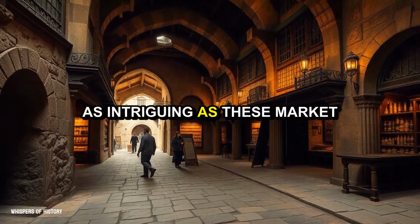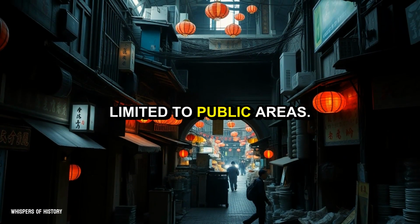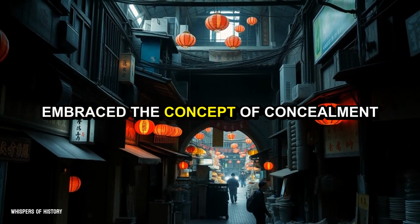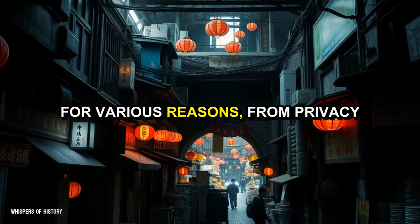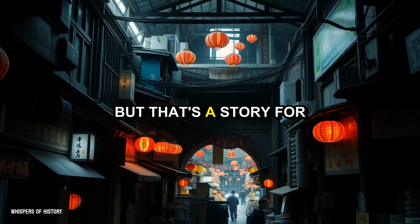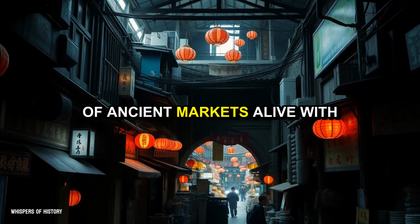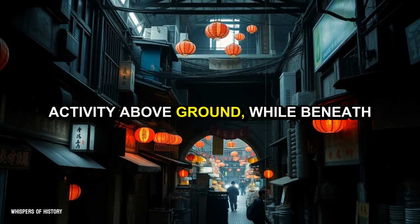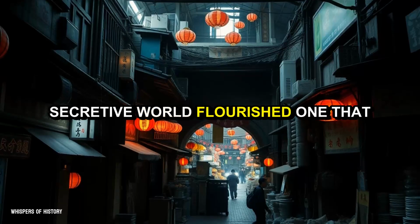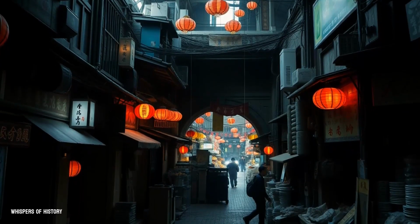As intriguing as these market secrets are, hidden spaces weren't limited to public areas. In fact, ancient homes also embraced the concept of concealment for various reasons, from privacy to protection. But that's a story for another time. For now, picture the hum of ancient markets, alive with activity above ground, while beneath the surface, a quieter, more secretive world flourished, one that shaped the very fabric of trade and society.